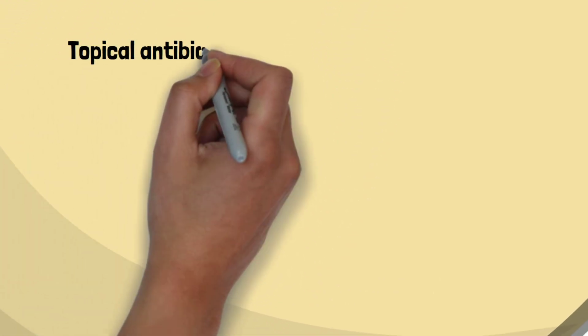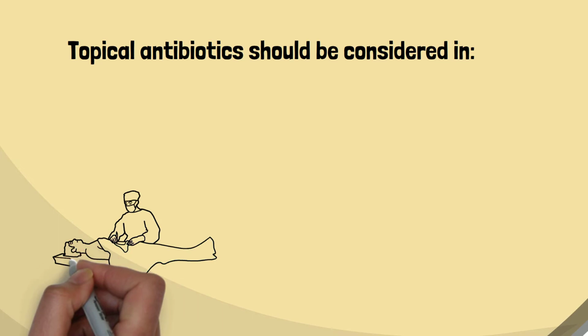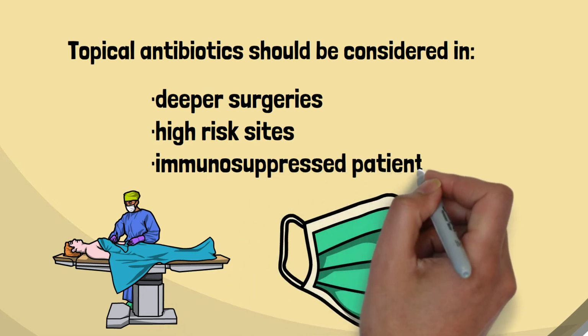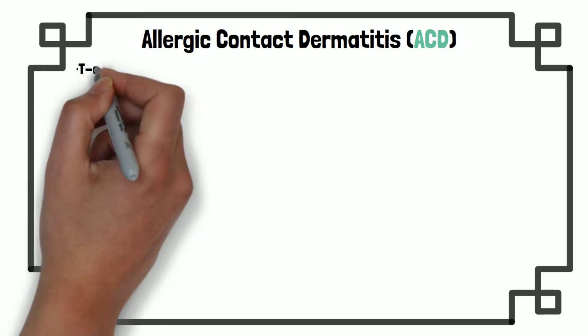Topical antibiotics may be considered in circumstances that confer a higher risk of infection, such as those with deeper surgeries, high-risk sites such as the groin and concave, or in immunosuppressed patients. We will focus our discussion on allergic contact dermatitis as it is an important reason why we should avoid routine use of topical antibiotics on a surgical wound.